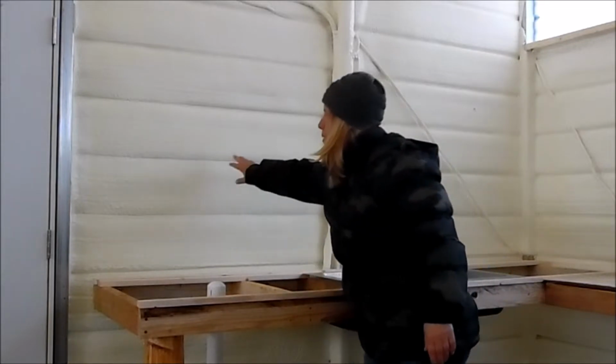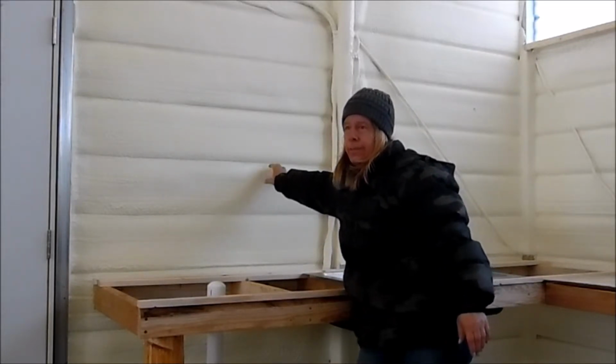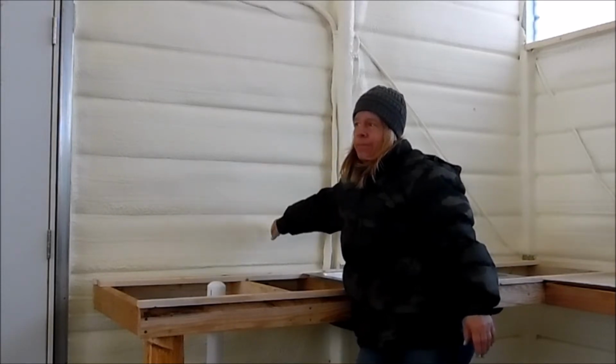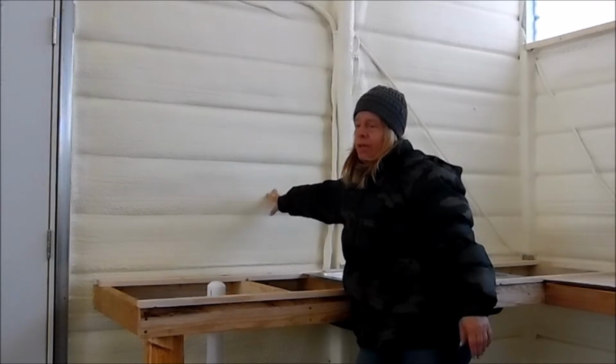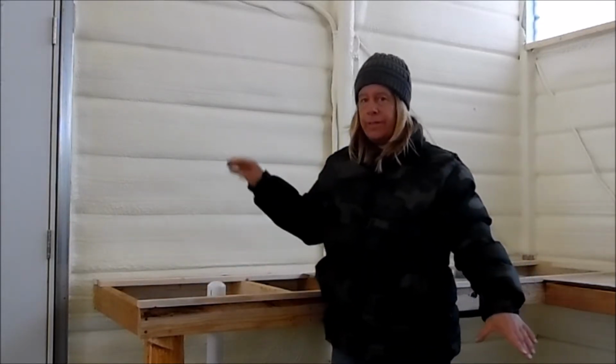I want to mention the spray foam. We have the whole building spray foamed, and it's called closed cell insulation. It's not what most people use, the open cell, which goes in and fills in all the cracks and crevices inside the wall.